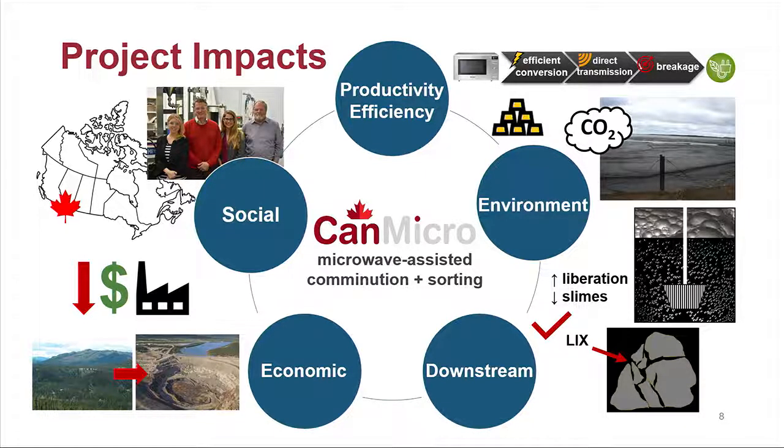And we have this pan-Canadian team from Vancouver to Toronto and Kingston. And so the benefits of this project are going to be seen throughout. And we are developing expertise in microwave technology that we believe will be widespread in the mining industry in the future. And so we're going to have a lot of that expertise here in Canada.